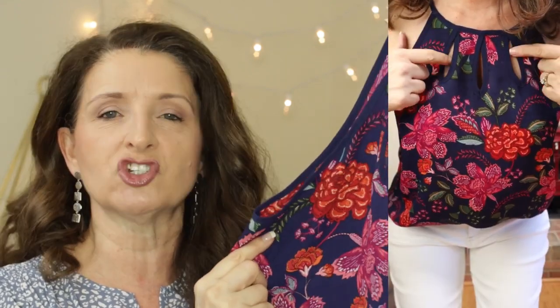Then here is the same top in another color, and I have to say that this is more up my alley. I love vibrant color. I love navy blue, and I think that the coral and fuchsia pop in this is really pretty. As I mentioned, this is the exact same top as the pink one. I do want to mention that the cutout detail does not come too low. It doesn't show any cleavage. I was concerned about that.